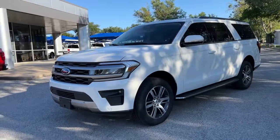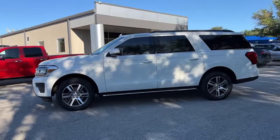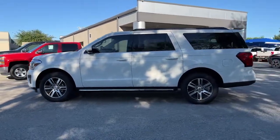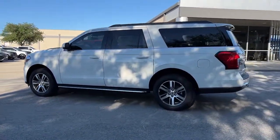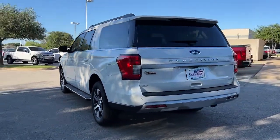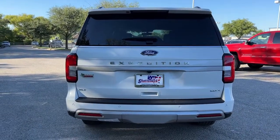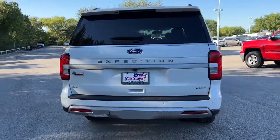Here is a wonderful 2022 Ford Expedition Max. Here's an awe-inspiring Ford Expedition Max, the premium full-size SUV with an extended wheelbase and enhanced cargo capacity. It packs a host of luxurious amenities plus increased head and legroom, even in the third row.